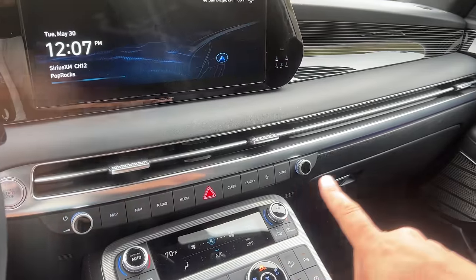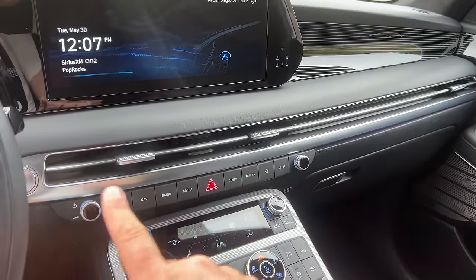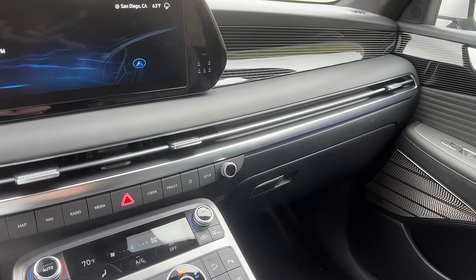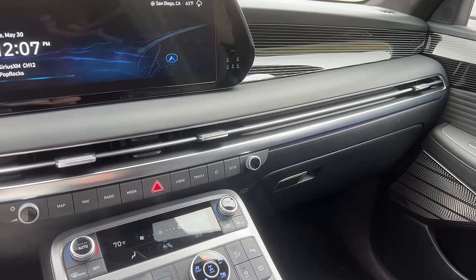We've also had some changes in the dashboard area. It's been restyled to make it look like there's a climate vent that goes the entire way across. More and more automakers are adopting this design. Instead of having individual climate vents that break up the dashboard, just one clean one. Of course, it's not actually one giant climate vent. Most of this in the passenger side is fake and it's there for style, but it does clean up the look of the interior a bit.